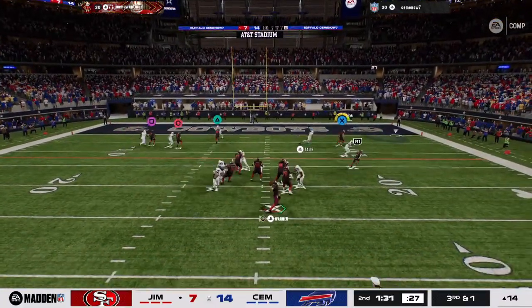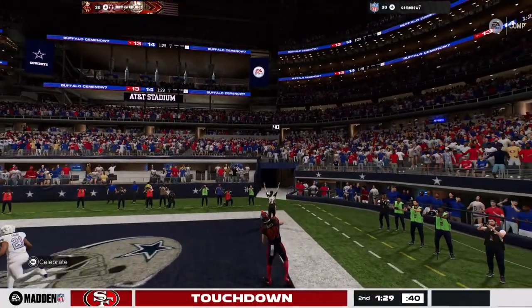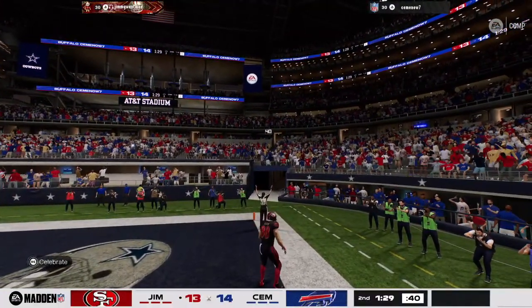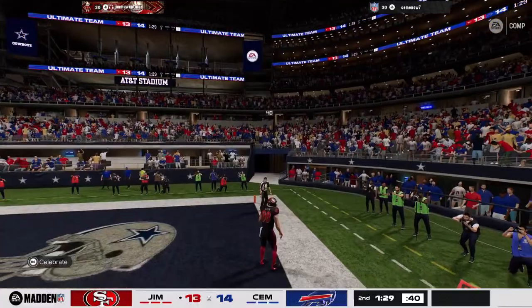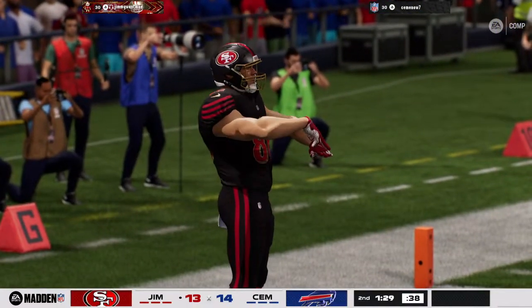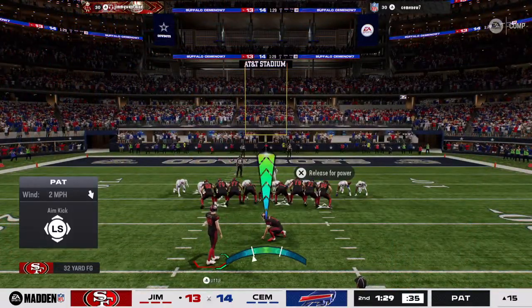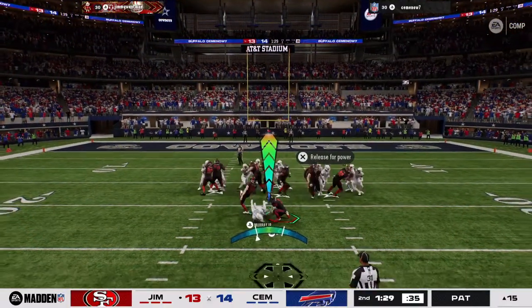Looking to throw on 3rd and 1. And they're going to take this in for the San Francisco touchdown. The 49ers earn the chance to tie it before halftime. So he looks to and finds the big fella, and his tight end takes it in for 6.